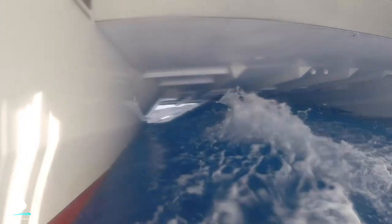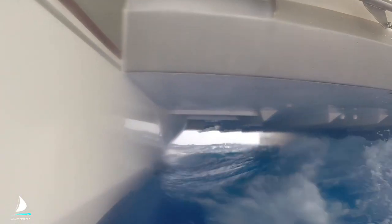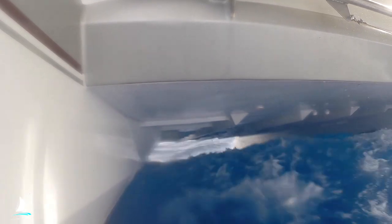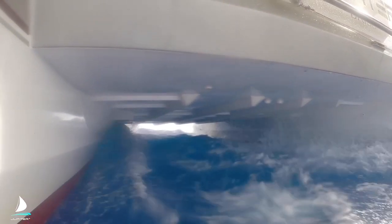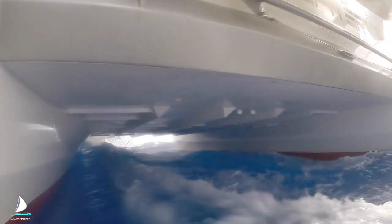So I've got a little bit of video there when it was calmer. I could get down on the transoms with the GoPro and look under there, and it looked like normal. It looked like nothing. No damage, no problems, but it was the noise. It was quite disturbing and scaring us. It made the fear levels rise up.